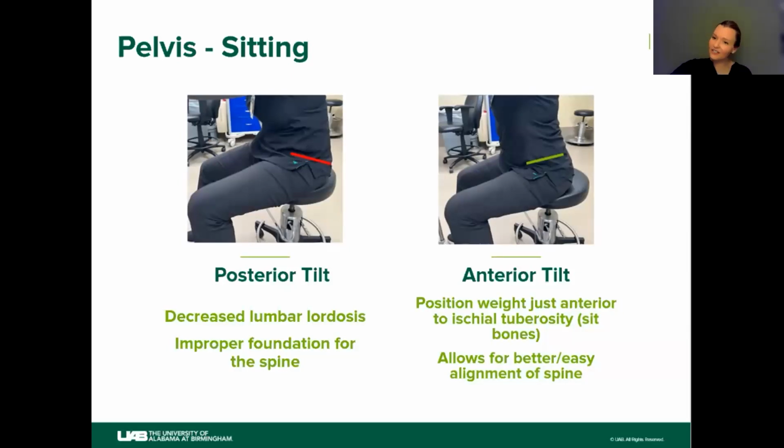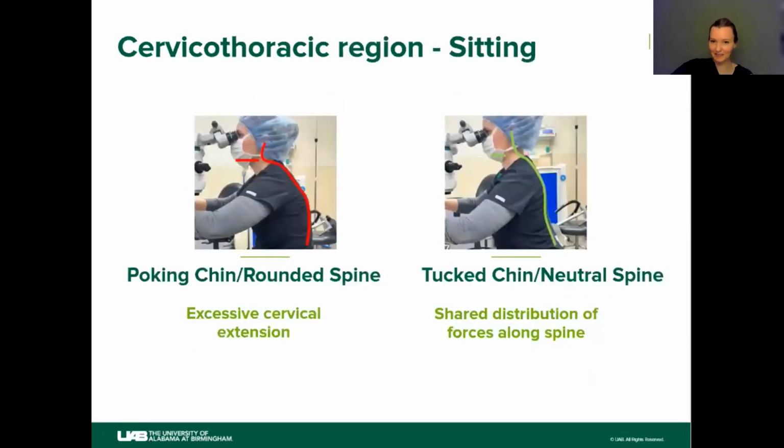So these small changes can yield big results over time. Modifying the foundation changes everything. And best of all, this is a simple and free thing that you can do. This principle can be applied anytime you find yourself sitting. All right, let's move up and let's talk about the cervicothoracic region when you're sitting. Now, these pictures are obviously with a scope. Let's pretend that instead of a scope, there are computer screens in front of us.